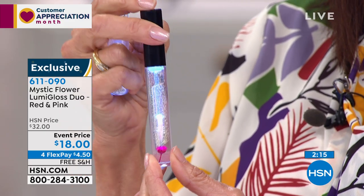Today you're getting two full size lip glosses. As you look at Bobby's hand there, look at the light. Gucci, you like the light? She's sleeping through it. But inside of this lip gloss is a real hand-harvested flower. When you apply this gloss to your lips, it's ultra juicy and hydrating, but it works with your own pH level to adjust to your perfect shade of pink.